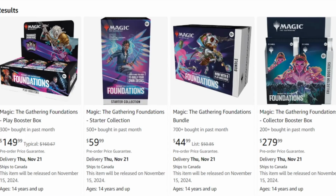If you took a look right now on Amazon, you would see the, of course, Play Booster box for $149.99. Now, that's a little bit less than the traditional Play Booster box, and I'm assuming that's because they know a core set has to be a bit cheaper, and they probably know it's going to be around for a long time, and players aren't going to buy it all at once. Now, they have these little starter collection kits as well. Those are the ones I think are actually going to sell quite well.